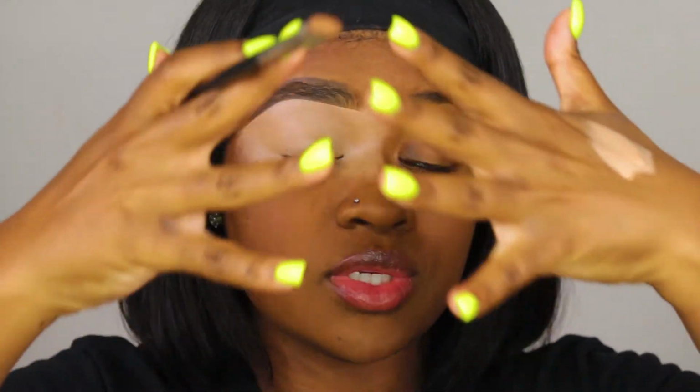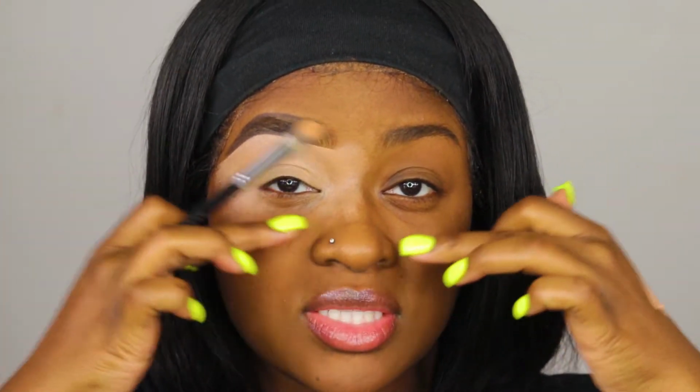Again, this base is totally customizable. If this is too much for you, by all means, do not use this much. This is what I like, so this is what I'm gonna do. If you do want to build up the layers to this product, you want to make sure that you're waiting for your first layer to dry down, to get a little bit tacky, like you would do with the concealer under your eyes before you add any more product. I'm not saying I'm a wizard at eyeshadow, but Wingardium Leviosa.